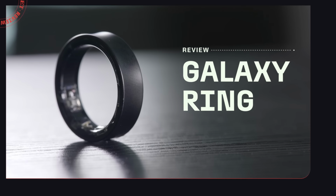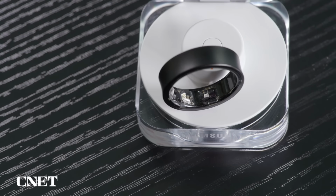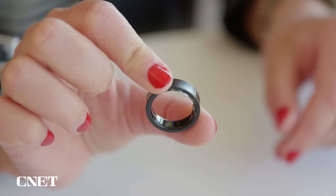So the Galaxy Ring does three main things. It tracks your sleep, your activity, and your heart rate. And then it helps you interpret all of this data. It comes with three sensors: an accelerometer, temperature sensor, and a bioactive sensor to track heart rate.